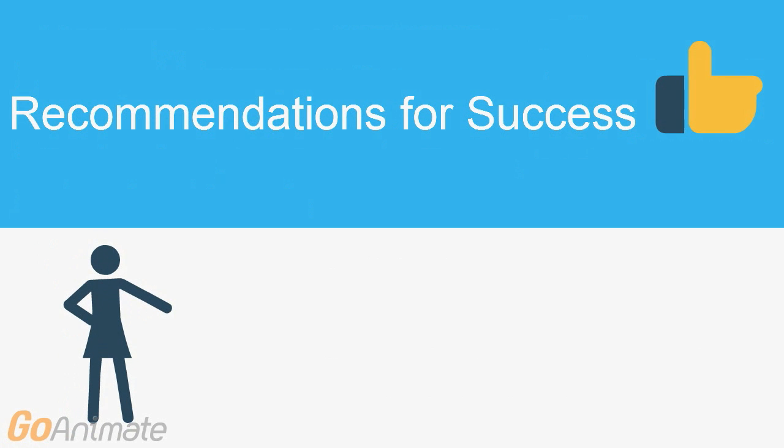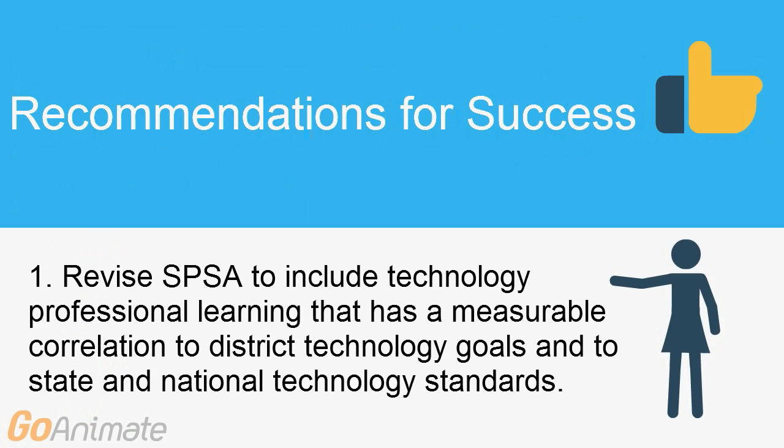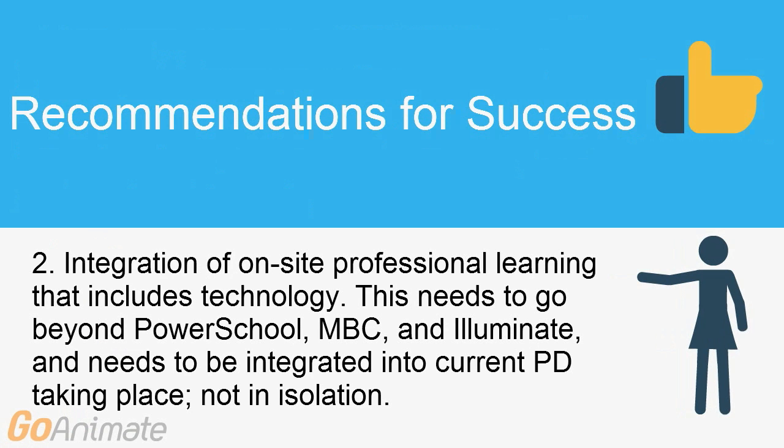Recommendations for success. 1. Revise SPSA goals to include technology professional learning that has a measurable correlation to district technology goals and to state and national technology standards. 2. Integration of on-site PD that includes technology. This needs to go beyond PowerSchool, MBC, and Illuminate, and needs to be integrated into current PD that is taking place.